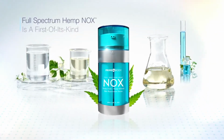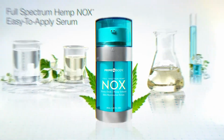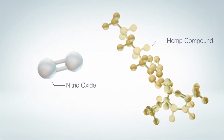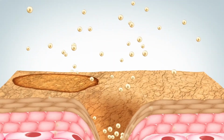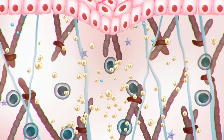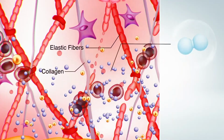Full Spectrum Hemp NOX is a first-of-its-kind, easy-to-apply serum utilizing both nitric oxide and full-spectrum hemp compounds. Featuring patent-pending technology, NOX activates upon contact, stimulating the skin with pure-form nitric oxide, which promotes increased capillary circulation and delivers nutrients like vitamin C, E, and organically grown hemp cannabinoids efficiently into the vast layers of cells.